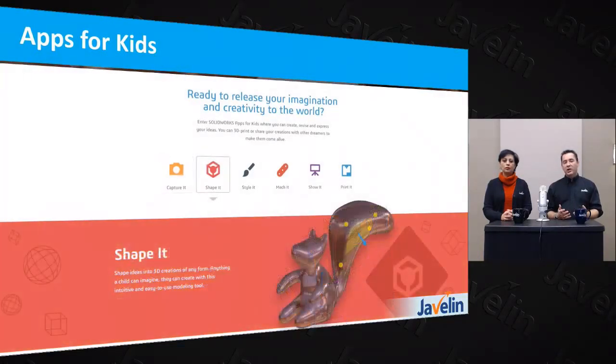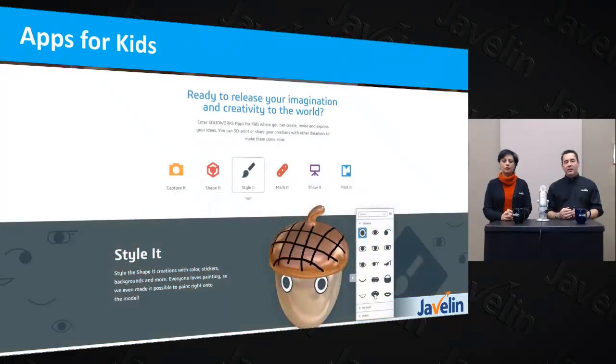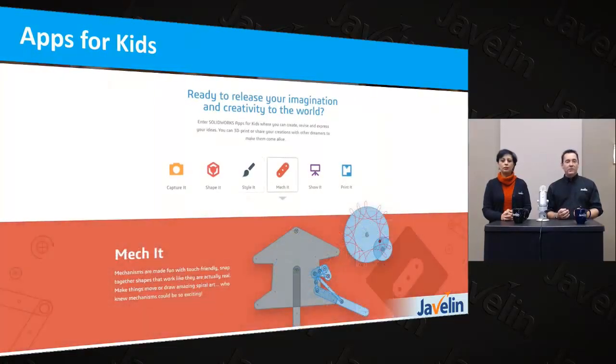From there, they would move into Shape It, where they can actually now take modeling, 3D modeling clay, if you will, and actually shape their project into reality. From there, they can Style It. The Style It app will now allow them to put decals and start to draw on this 3D model to give it even more life. If it's something that actually moves, they can use Mech It to actually put the pieces together and test the motion and see how it's actually going to work.